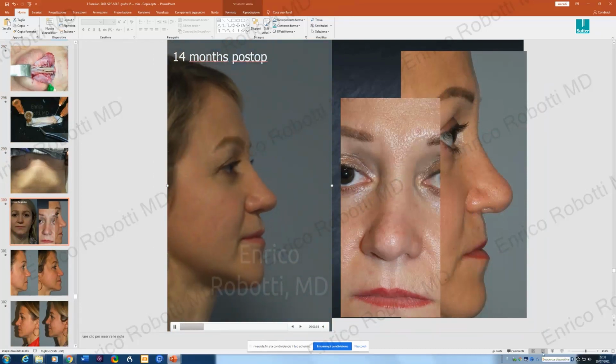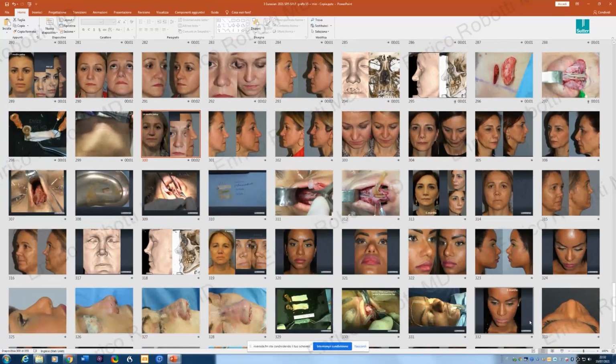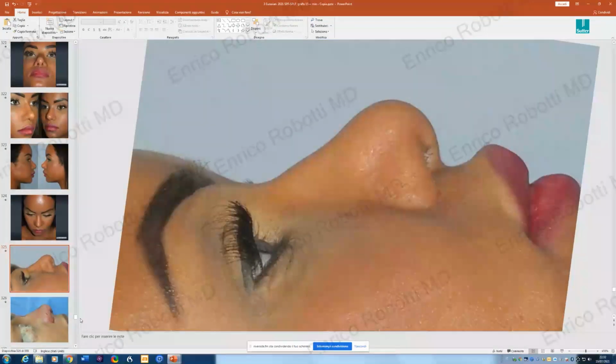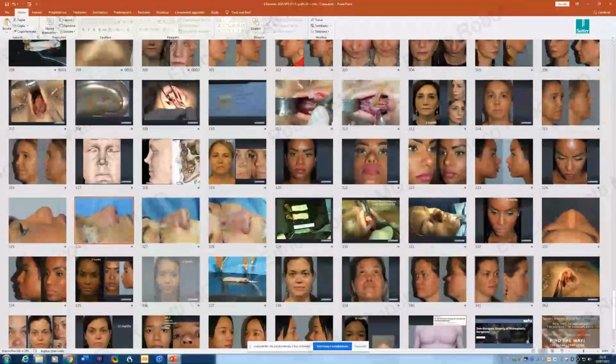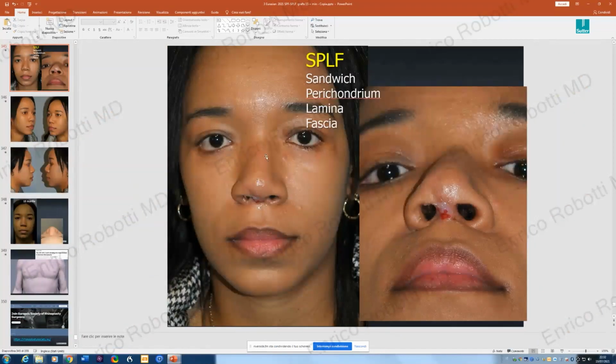So I find this technique very interesting. You can actually play with it. You can add 2 laminas, you can stack it. Thick skin like this, terribly thick skin, it's mostly a matter of a stronger lamina. Thin skin, you can actually avoid the lamina sometimes, just use perichondrium and fascia. And what I also like is substitute.